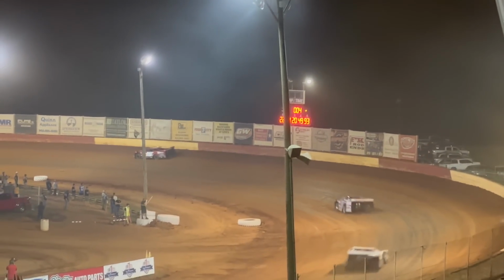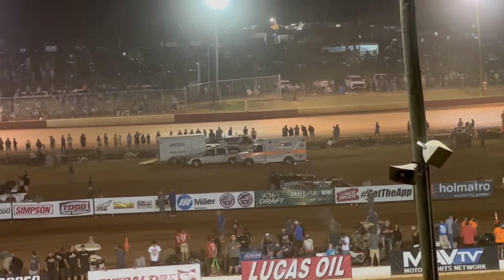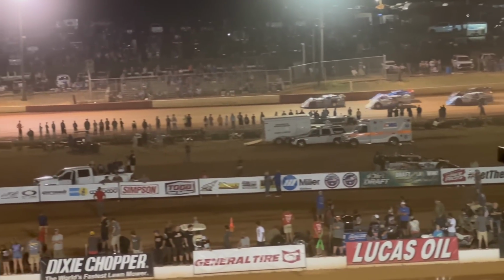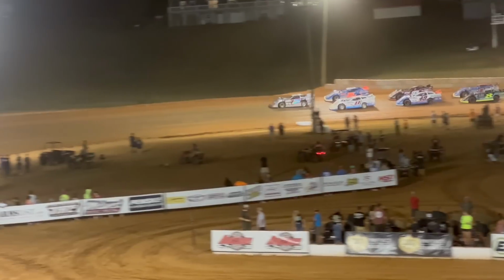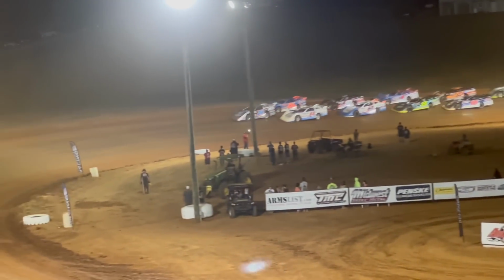Got a caution. Tyler Bruning slows up in turns 1 and 2. All right, going to be a restart on lap 4. Fergie's still your leader. Delaware double file restart. Spencer Hughes, Ricky Thornton Jr. behind him.